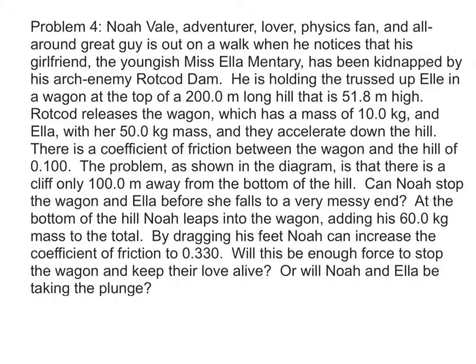The problem, as shown in the diagram, is that there is a cliff only 100 meters away from the bottom of the hill. Can Noah stop the wagon and Ella before she falls to a very messy end? At the bottom of the hill, Noah leaps into the wagon, adding his 60-kilogram mass to the total. By dragging his feet, Noah can increase the coefficient of friction to 0.330.